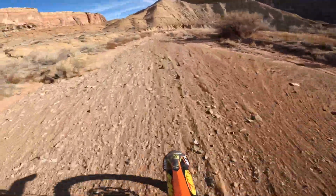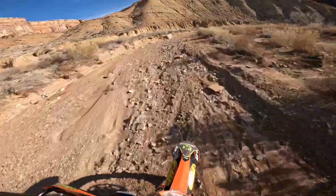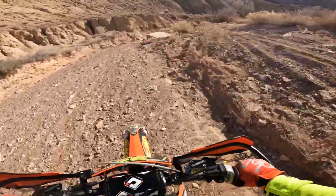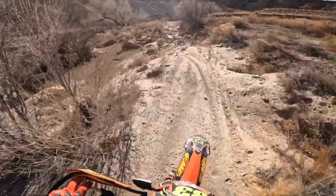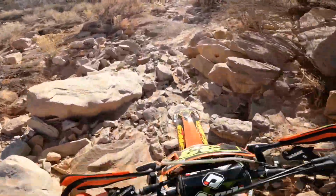The KTM 350 was great. Cole's TX 300 was great. I didn't get to ride it today. I should have ridden it when we were on 5 Mile, but it's a beautiful bike. Oh, my hands are cold, and I had cold weather gloves on, and so I'm just still cold, but it's a lot of fun. Check out some more footage of us riding out here.